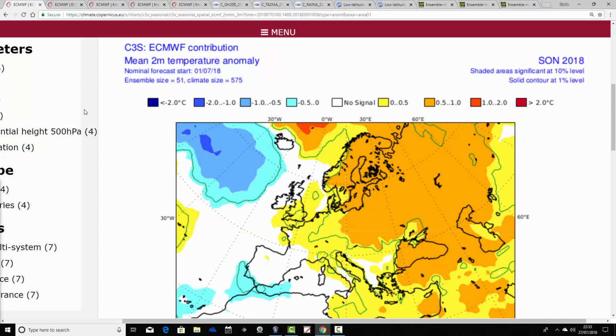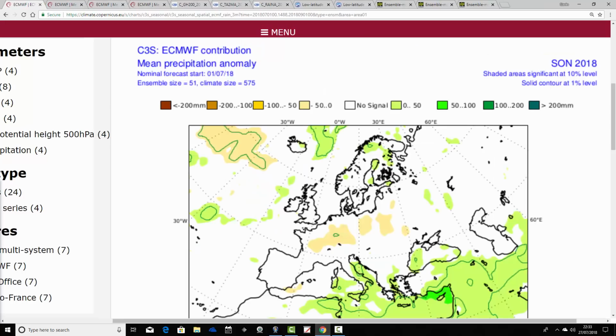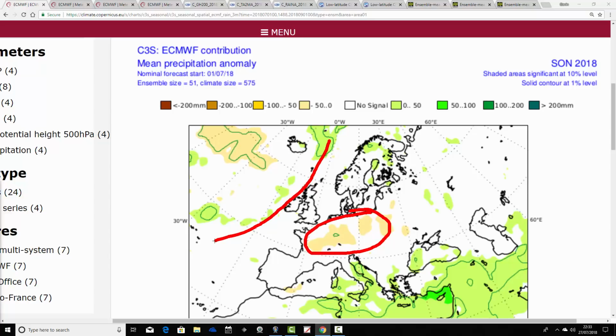Temperature anomalies are generally coming out warmer than average, much of northern Europe through the autumn. The UK actually is quite close to average, just around half a degree above average, really. The real warmth is over in the east and in the northeast of Europe. As far as precipitation is concerned, Central Europe is coming out a little bit drier than average this autumn. Out to the west of us, it's a little bit wetter than average.